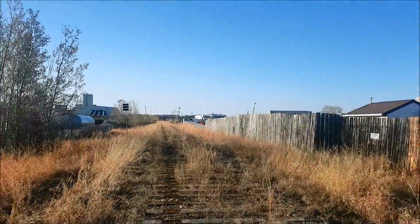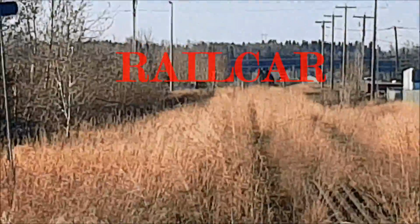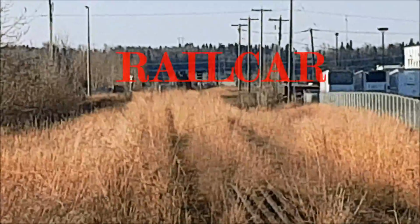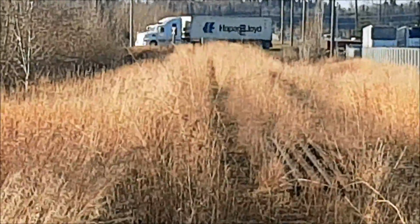But yeah, just up ahead, I don't know if you can actually see, there's some concrete blocks and then a car. Whoa, there's my finger. Try this here, right there, right where the truck's crossing, there's some concrete blocks there, and that's the end of the line.